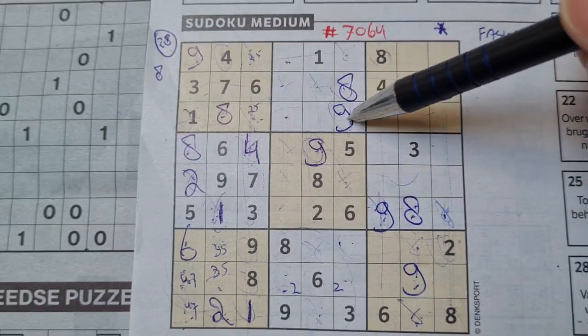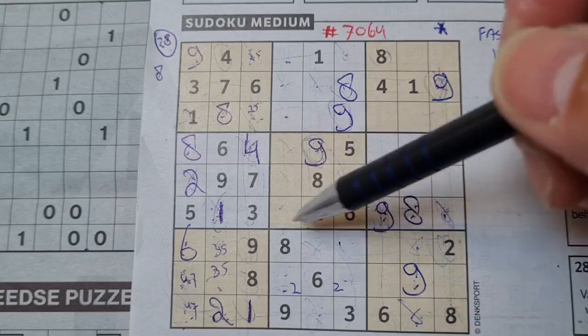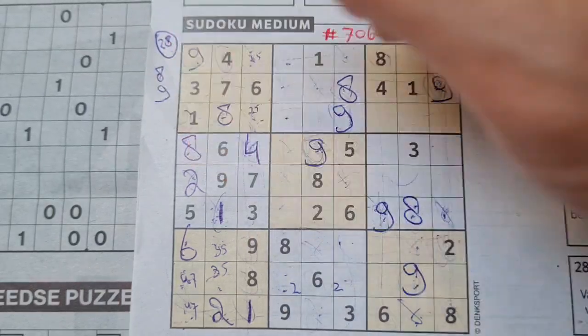And all the 9s are used, I can't see. This is number 2, number 9, okay.